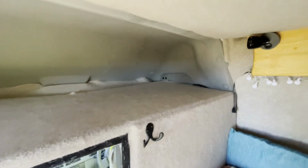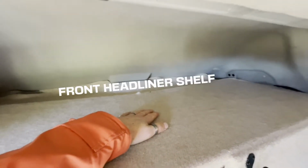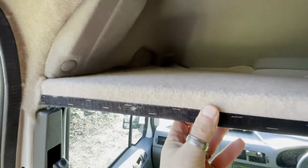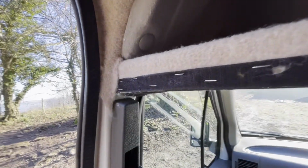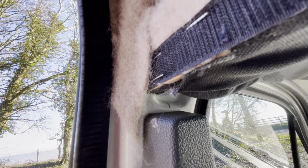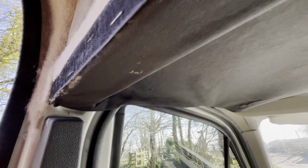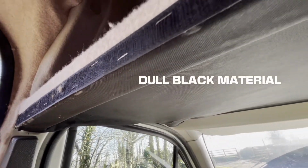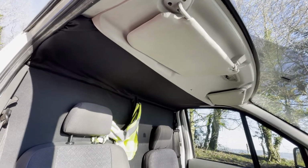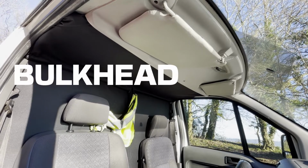A single piece of plywood is shaped and installed over the cab using the existing front headliner shelf for the main support. The rear support is from a 35mm square piece of wood that is attached to the van frame using metal L brackets. The whole thing is rubber foam insulated and covered with carpet on the inside and a dull black material on the cab side. From the cab, the whole thing is designed to look like a boring standard bulkhead.